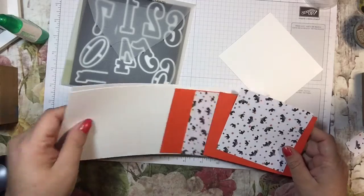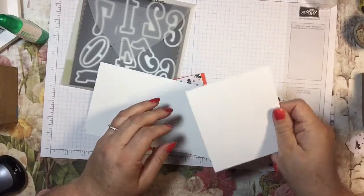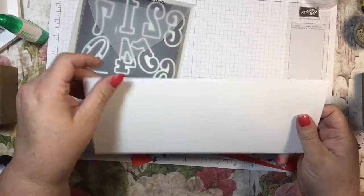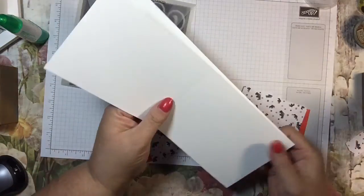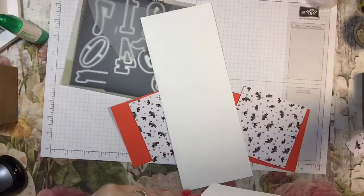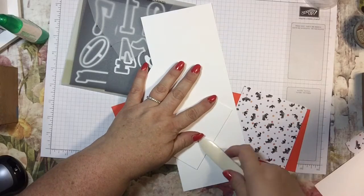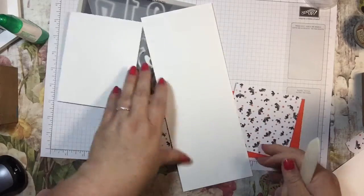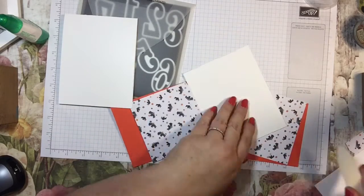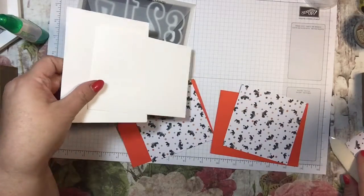Okay, so today I kind of thought of doing a couple things. And let's see how this card turns out. But I have a piece of Whisper White cardstock that I cut in half and scored in half so that it could be two A2 sized cards. And I'm just using my bone folder to fold this down. And I think this is going to be a fun card. I'm kind of excited about it.